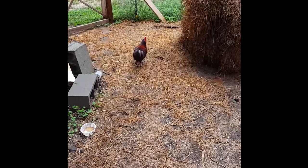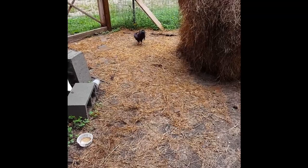But this one, of course, is a very true chicken. He is scared of most things, including other chickens.